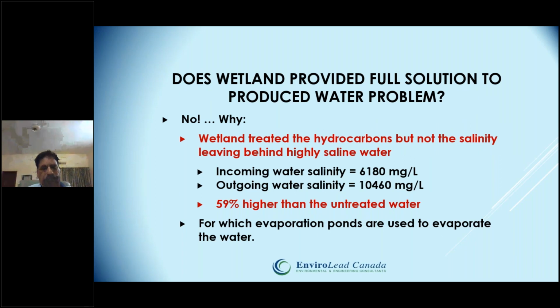No, it is not. What they have done is they are only treating the water for hydrocarbons, but the salt concentration is increased. When the water was coming into the wetlands, its concentration was 6,080 milligrams per liter, and the outgoing water salinity increased up to 10,460 milligrams per liter, 59% higher than the untreated water, for which evaporation ponds are used, which I already talked about, 300 hectares, to just evaporate the water. In that way they were getting rid of that treated water, which is treated for hydrocarbons, not for salt.